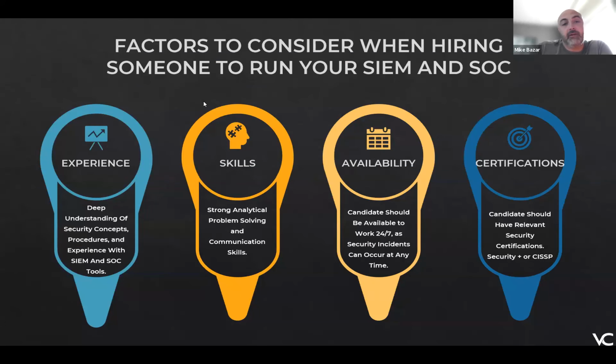The other big factor we see a lot is who you're going to hire to run it. And so you need to be looking at their experience. Do they have an understanding of security concepts and procedures and the compliance pieces? Because I may be really, really great at cybersecurity, but if I have no idea what industry standards or government standards you need to comply with, I might not be building that into the SIEM and the SOC.